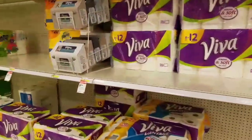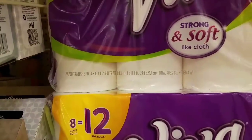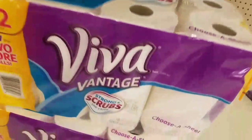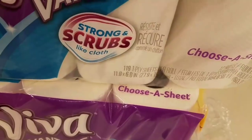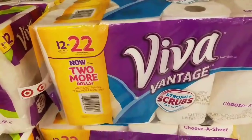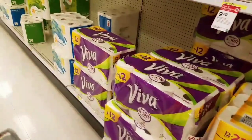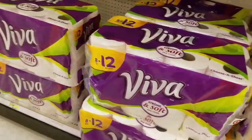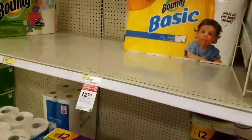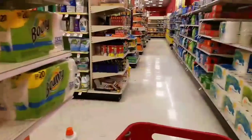So I found the Viva paper towels. They're $9.79 for the 8 count, and these are 66 sheets per roll, which is like a rip-off. I will never pay that. And then we have the 119 one-ply sheets for the 12, but that's not part of the deal. Deal's only on the 8 count. I'm going to pass on this deal because it's only on these low count paper towels. Actually, this one has 100 sheets, so that's better. And then Bounty Basics are $12.89. So I think I'm pretty much going to pass on paper towels this week.